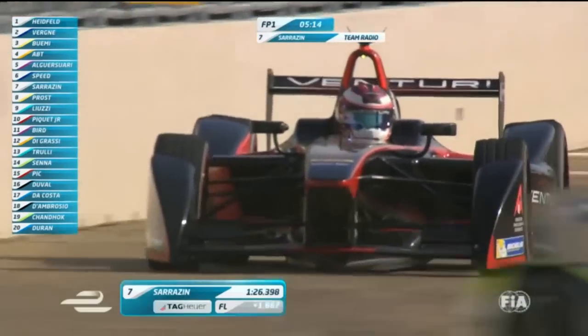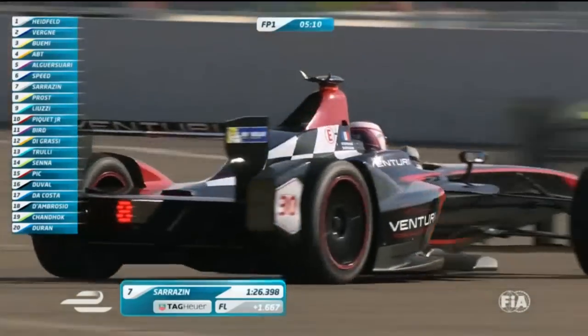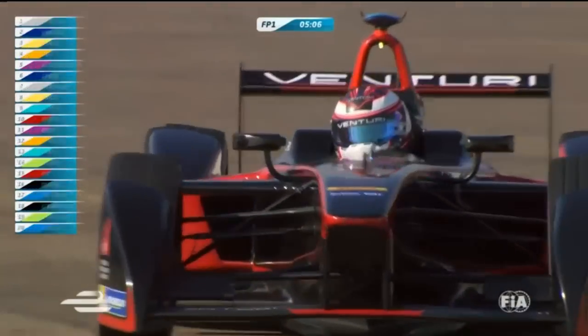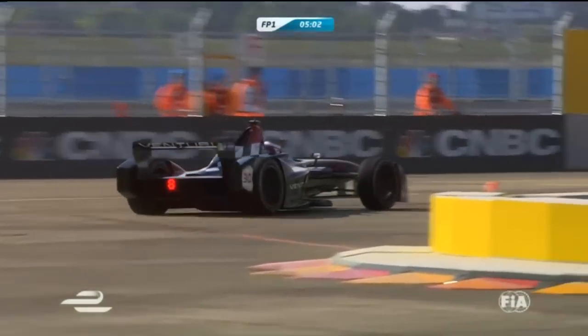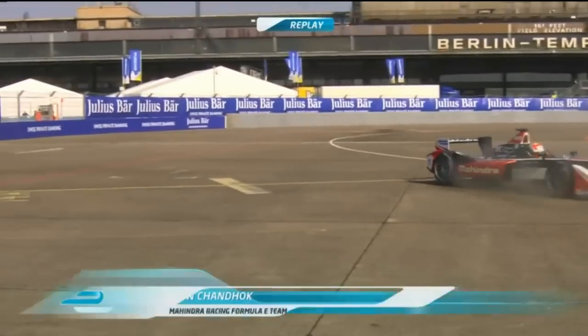Sarazan across the line, that's his team radio. 1.6 seconds down that lap on the quickest time we've seen, which was his teammate, Nick Heidfeld. Out of turn 1 into the... it's turn 3, really, that it's officially named. Now here's a look at Karun, and he's already gone.